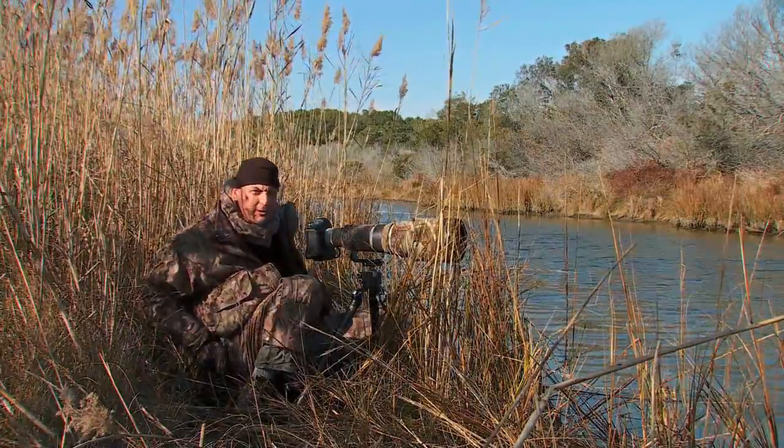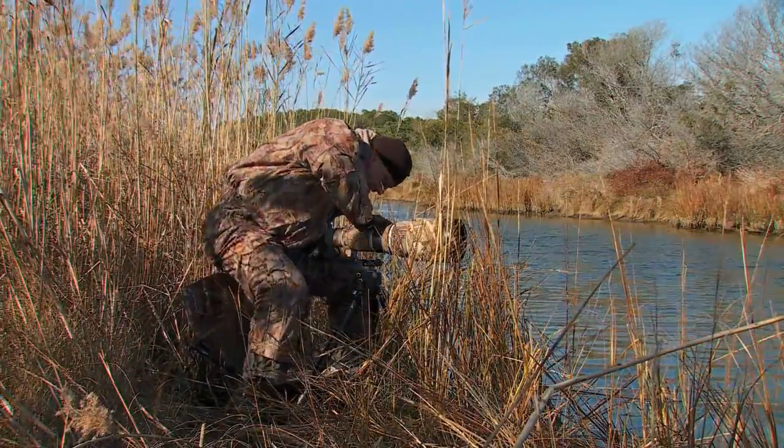It's cold, my knees are cold. I can't move. Old man over there need help, y'all. Well, getting old sucks.